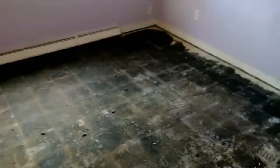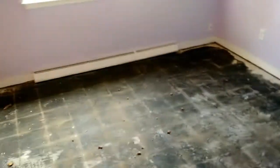This is the 3-bedroom. This bedroom was horrible. The smell was ungodly. The people that lost this home, they left the animals in here. They were locked in here. Animal control had to come take them. So as you can imagine, the smell in there was bad. That carpet was bad coming out.